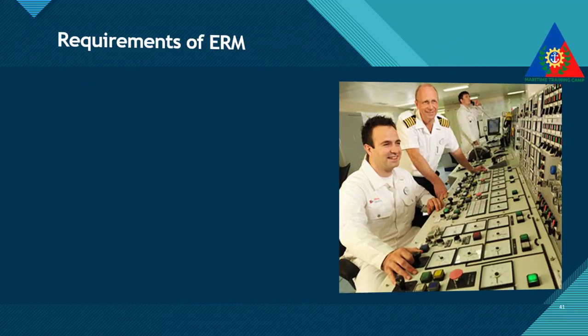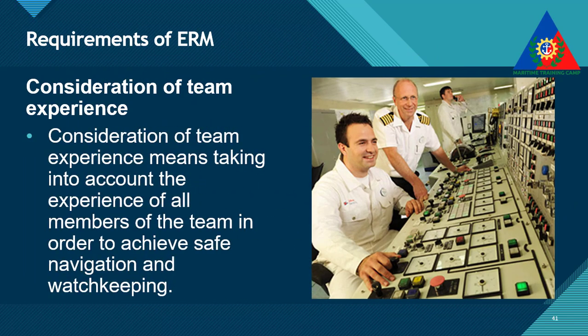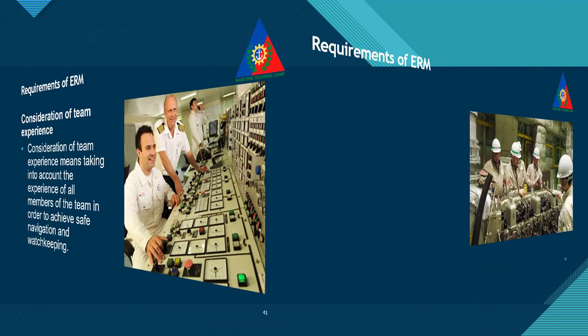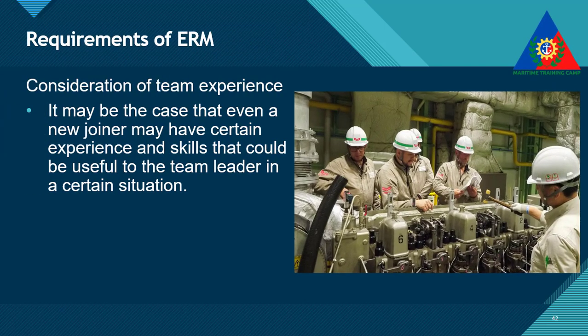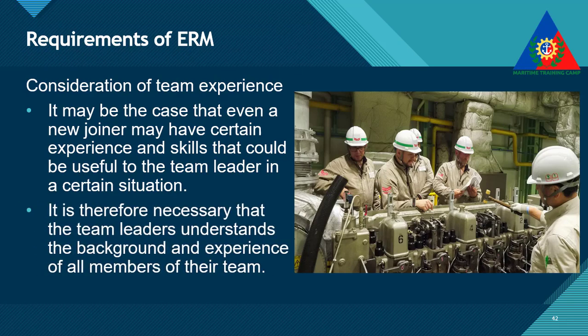Consideration of team experience. Consideration of team experience means taking into account the experience of all members of the team, in order to achieve safe navigation and watchkeeping. It may be the case that even a new joiner may have certain experience and skills that could be useful to the team leader in a certain situation. It is therefore necessary that team leaders understand the background and experience of all members of their team.